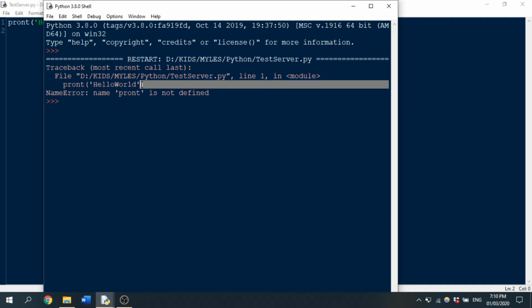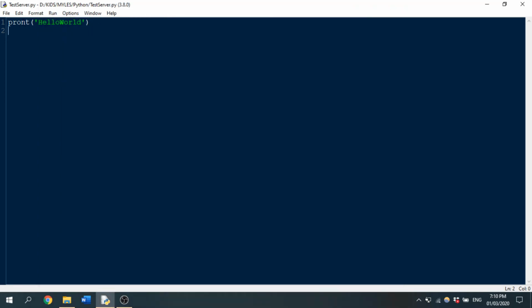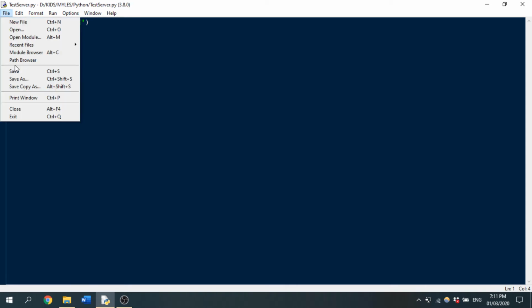If you use a word that is not even a module, or the wrong spelling, it will show an error. And the last is name error. The thing that you spelled wrong is not defined. So in order to make it work, you have to debug it. That means debugging. Yeah, that's how you debug. Control S or File and Save, then run. That's how it works.